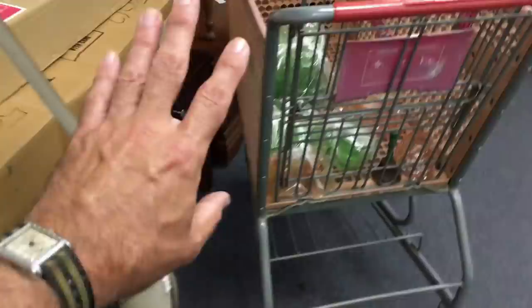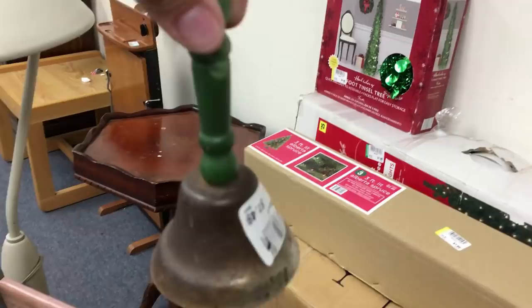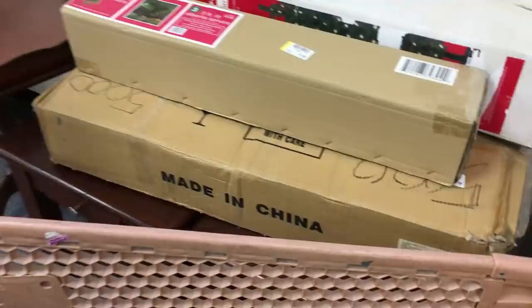Anyway, I'm happy with my mid-century lamp and my depression glass. And for $1.50, a little old bell with a wooden green handle. And I won't ring it because I don't want anyone to think that I am in distress and have people come running. Okay, let's see what else we can get into.